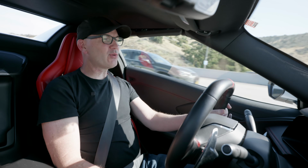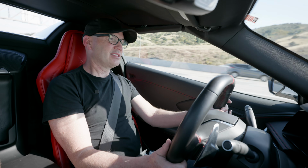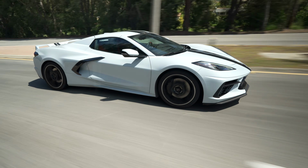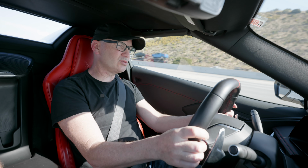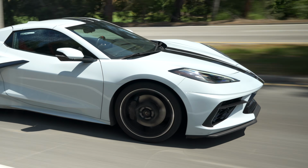So the question would be, is this a supercar? There's a lot of debate. The Z06 for sure is a supercar. This model, it's close. It's awfully close. To be honest, I think what it would come down to, if you would define this as a supercar or not, would be who's behind the wheel.